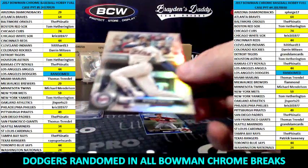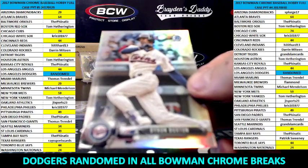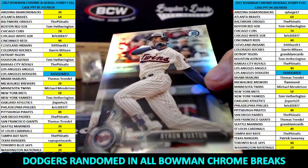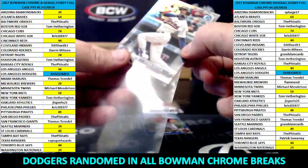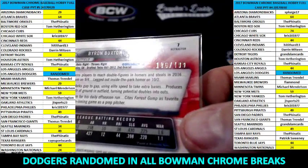We've got refractor Byron Buxton. And he said, wow. Well, I also told him that you must be his idol. So if the two of you guys can't put two and two together, I don't know what to say.